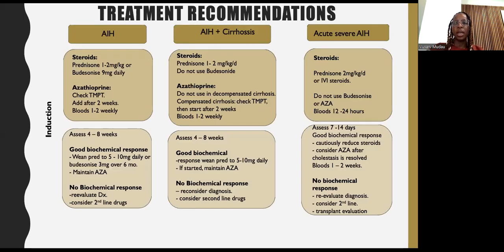So these are the treatment recommendations. These are guidelines from the International Autoimmune Hepatitis Group. They divide treatment based on induction and maintenance, and also based on how the patient has presented or how the patient has been diagnosed.